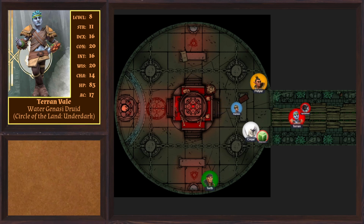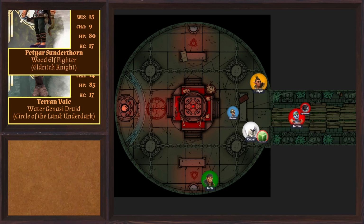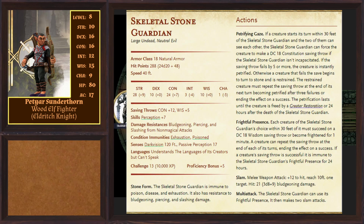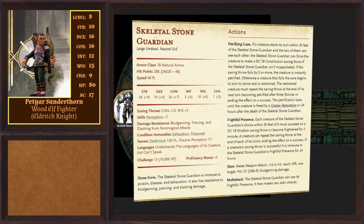It's an elevator. Not quite. In the far end of the room, right over here, you see this begin to move as a massive skeletal guardian brings up its sword. Everyone except for Taryn, roll initiative.